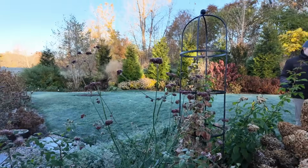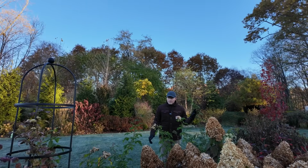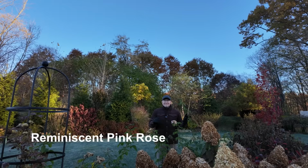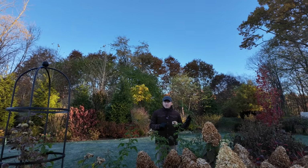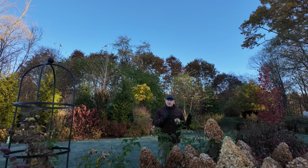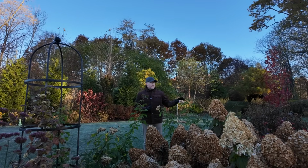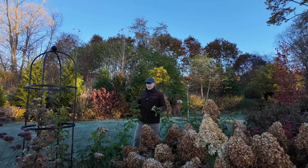And then Eric, right in front of me, is this very tall, reminiscent pink. There's a lot of plants to remember names of today. This was an incredible performer for us. Lots of thorns, lots of beautiful, fragrant, very English style pink roses. And obviously it puts on a lot of size.